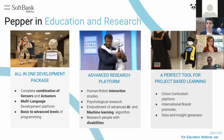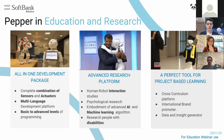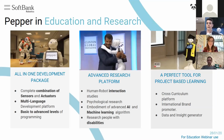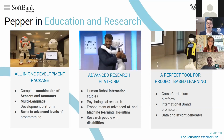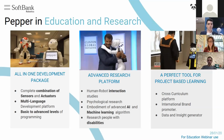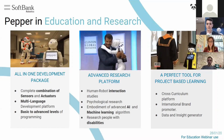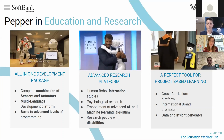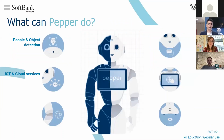And finally, we also work with many schools with the robot as an ambassador, because the robot is able to promote the key values of the school, also to help teachers in all those project-based teaching approaches that are the new ways of teaching of our years. So really to include different topics such as mathematics or business marketing, all in the same project. This is the new approach, and we are very happy to take part in this approach with our robot.